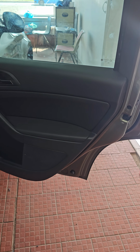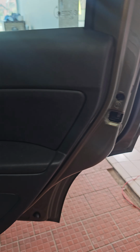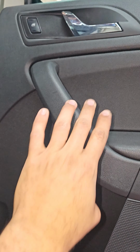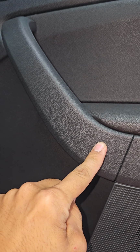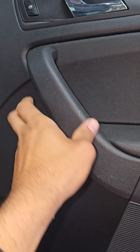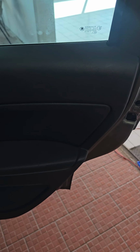After I opened the door, we had to remove this door panel in order to access the door latch. So to remove the door panel, we have one screw right here, which we opened, and remove this handle cover, and there are two bolts, one here and one up here. So we open that as well, and then just pull this door panel off and it will come off.